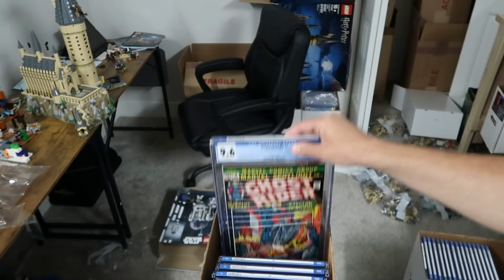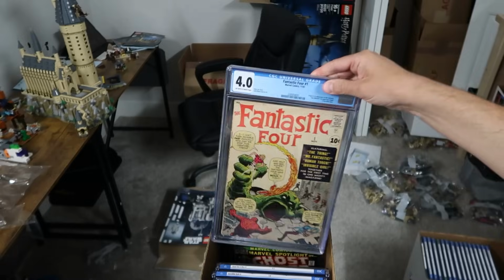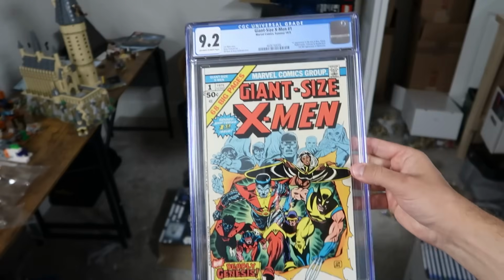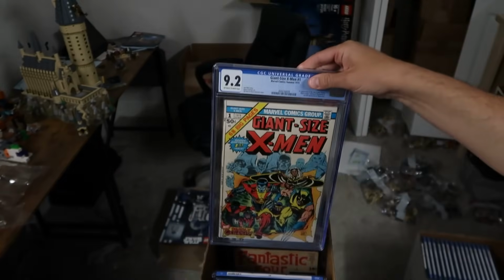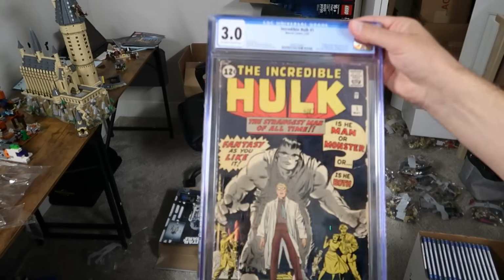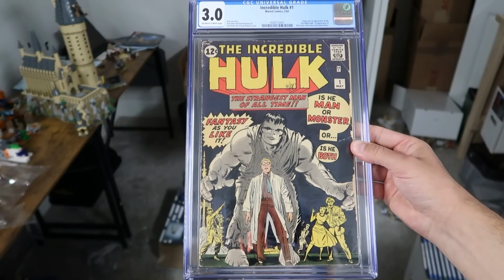There's 2 other consignment books up there. Fantastic Four #1 in a 4.0, origin and first appearance of the Fantastic Four. Giant Size X-Men #1 in a 9.2. Another one that just looks a lot like a 9.8. I didn't even check the notes on this one. I obviously don't have the time to individually inspect all the books that you're going to see in this video and see about CPR candidates. So there will be CPR candidates on the website.